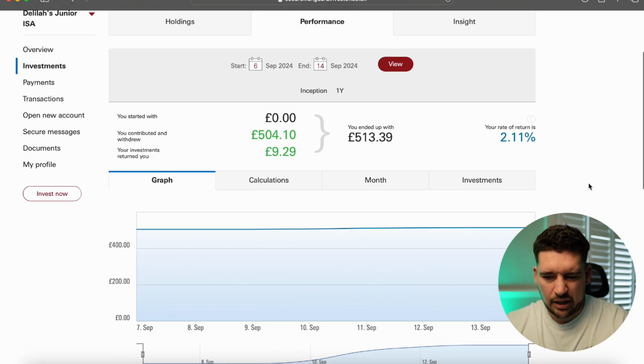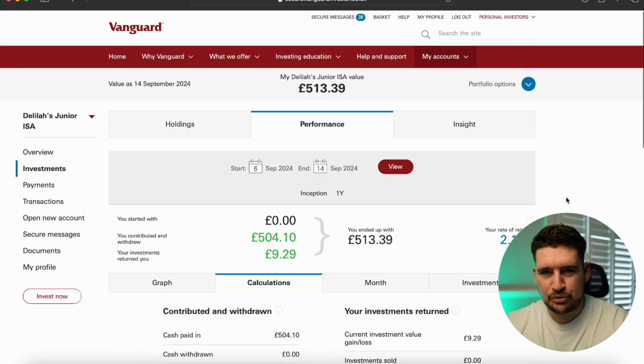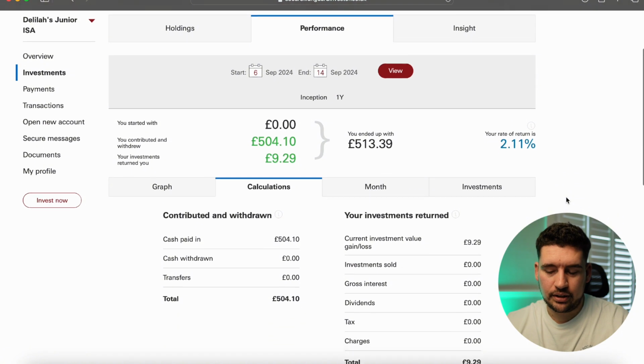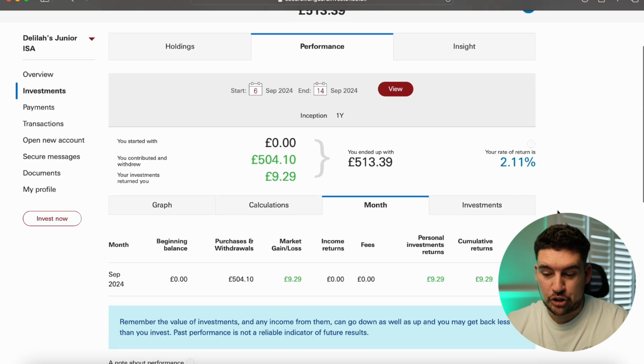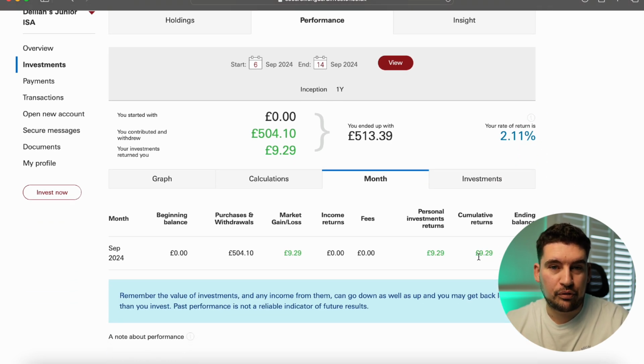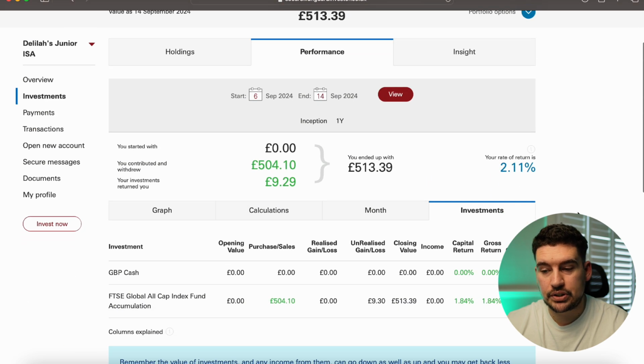From here, you've got calculations. Again, as the months go on, we'll have a lot more data to go off within this account. You can also break it down by month, which will give you a snapshot on how your investment performed per month. So as and when down the line, when we do an update on this, you'll see multiple months in there. And then again, another quick snapshot of your actual investments.